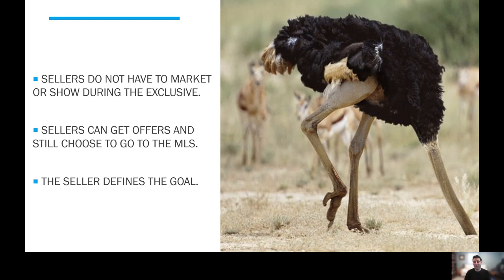You're not necessarily stating that you have to sign an exclusive and shop it to all the Coldwell Bankers. That's still an option that you choose to either explore or not. But signing an exclusive is more about committing to a brokerage so I can go out and do right by you. The second thing is, sellers can get offers and still choose to go to the MLS.